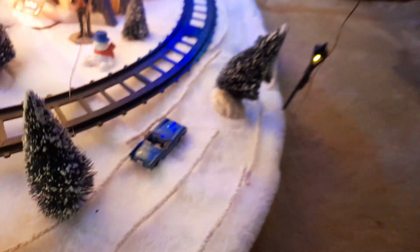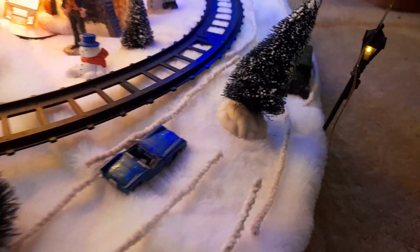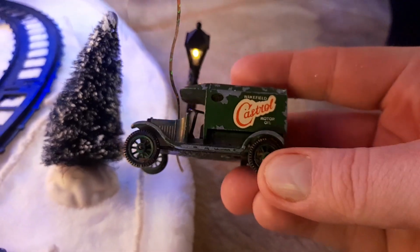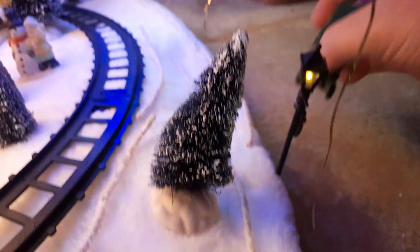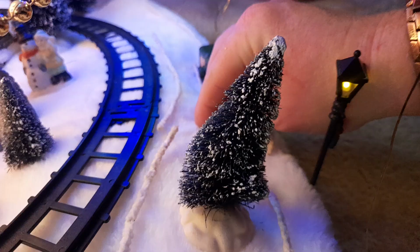Another little interesting car here, and I put in another little van, another livery company van. I'll take it out and show you what this little van is like. I think that's the old company van. So when I put this back there, the cars would look smaller.